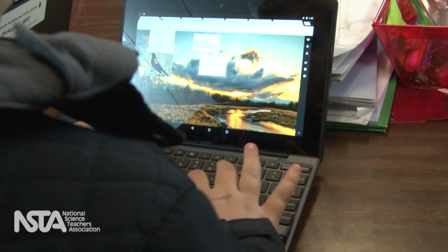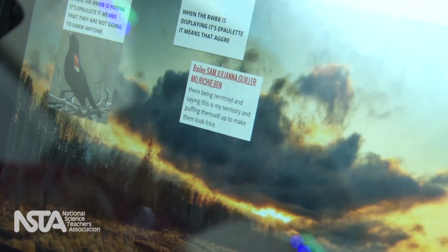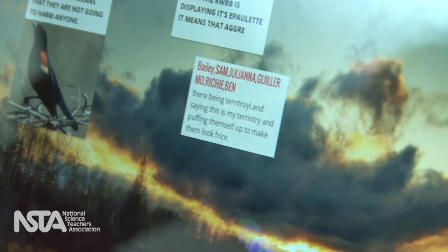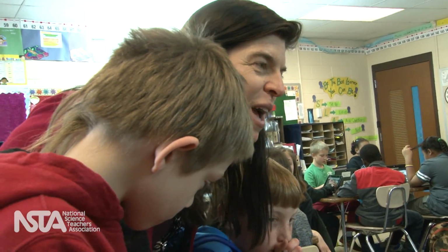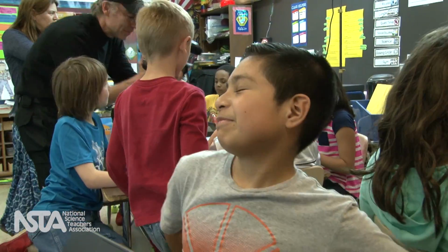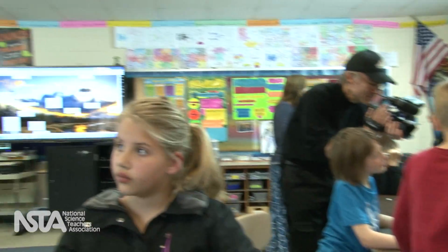The class developed claims about what the red epaulet was for. Watch for student reasoning: this is my territory, or puffing themselves up to make them look fierce. When you want to be social with someone, do you have a way of showing them? When you want to be social, what do you do?